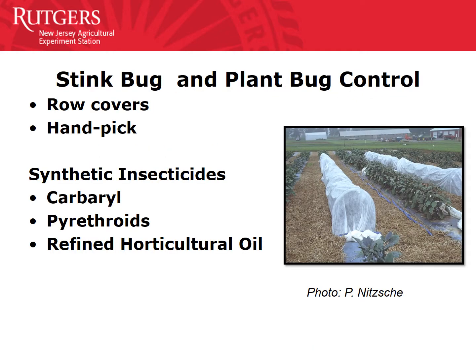Row covers protect plants from stink bugs by creating a physical barrier between the plant and the plant bugs. If only a few are present, hand-picking or removing egg masses will help keep the population down. If you opt to use an oil product, be sure to check the label for use on vegetables and watch the weather conditions, especially heat. Cool, dry days are ideal conditions for these applications.